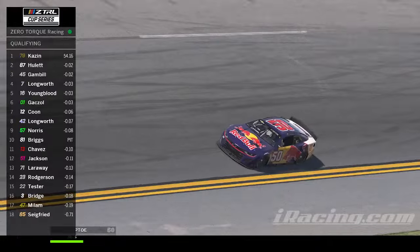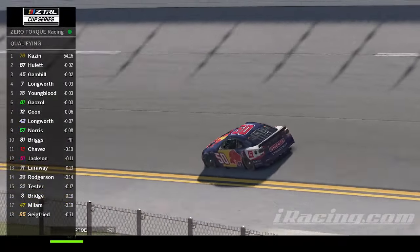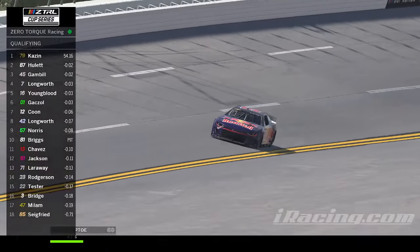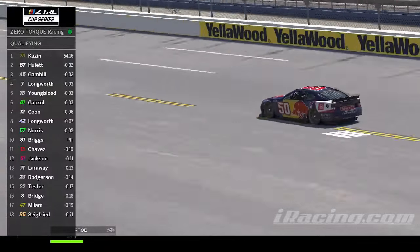Oh, and there we go. What a beautiful paint scheme from Jason Steptoe. The number 50 Red Bull machine looks mighty clean on the racetrack. It looks like finally Trading Paints and iRacing are cooperating.